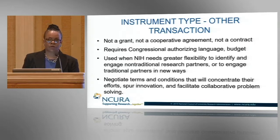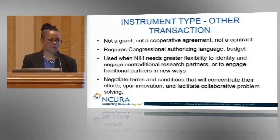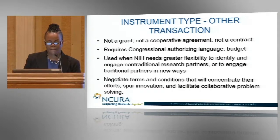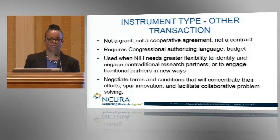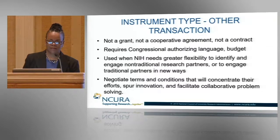So I've talked a little bit earlier about the other transactions, and this is a new mechanism that we've embarked upon. You guys may be familiar with some of our STRIDE programs and All of Us programs that we've used other transactions to fund. It's not a grant, it's not a cooperative agreement, and it's not a contract. Okay, Michelle, if it's not any of that, what is it? Well, I will say that it is a mechanism that provides a lot of flexibility to both the agency as well as to the recipients.